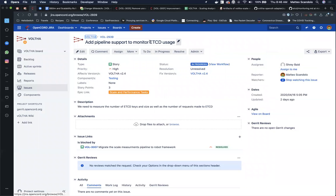And same as for etcd, we have a similar story to get metrics from Kafka. Okay, that's good. We already have a Jira for that. We don't have any plan for now to try to run them outside of the cluster, but that's something potentially interesting. I'm not entirely sure if the extra network latency will balance the saved CPU resources or not.